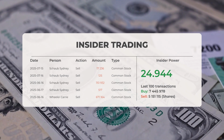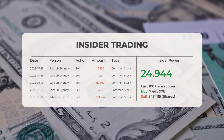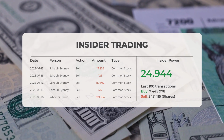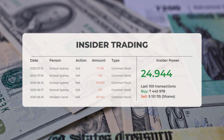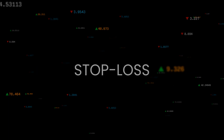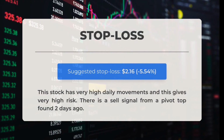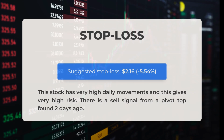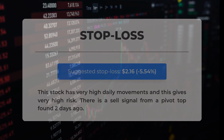Based on the 100 most recent insider trades, we've determined that insider power is positive, with a ratio of approximately 24.944. In total, insiders purchased 7,445,978 shares and sold 5,151,115 shares in the last 100 trades. Our recommended stop loss is set at $2.16, representing a decline of 5.54%. This stock experiences significant daily fluctuations, which contributes to a high level of risk. A sell signal has emerged from a pivot top identified 2 days ago.